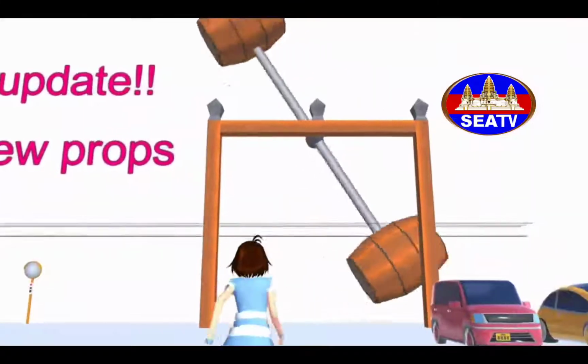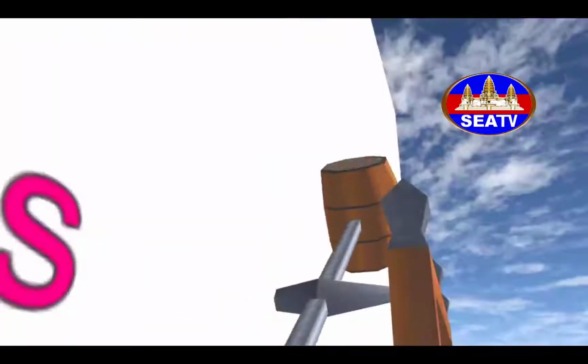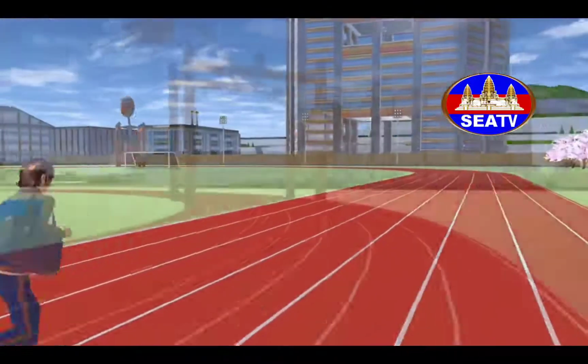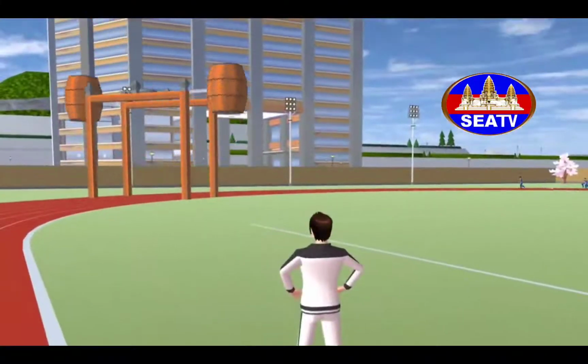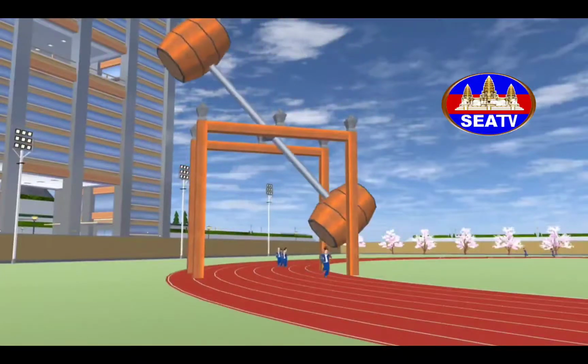Next to the curved mirror is a hammer trap. This is a dangerous one which blows away what it touches. You can play with it in various ways. For example, put it on a track on the ground. Students, can you go through this hammer trap?